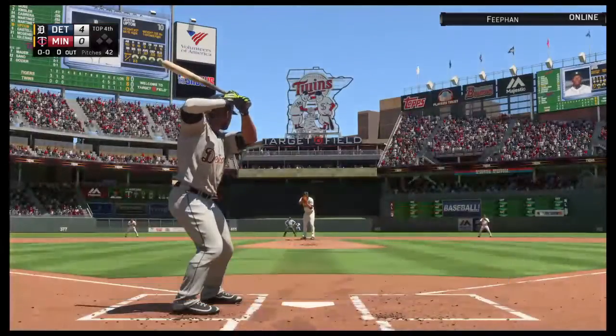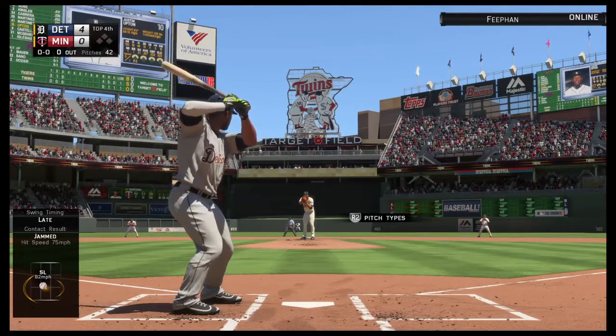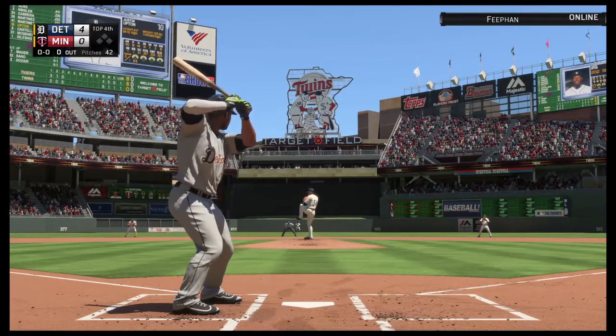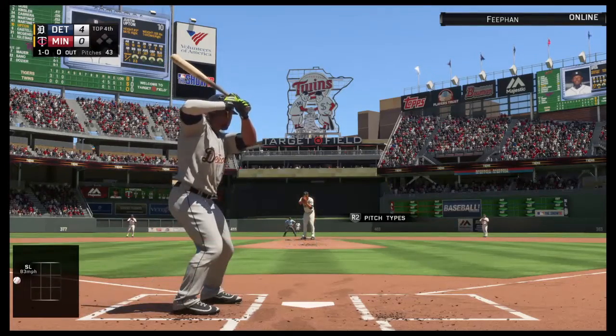Justin Upton is ready here as we begin the top of the 4th. The left fielder, number 10. Santana's ready. Here's the first pitch. And that one's in on the hands to start the inning. It's ball 1.